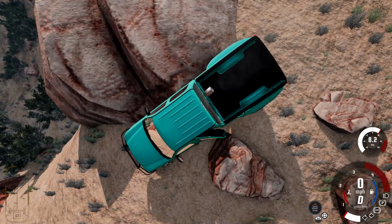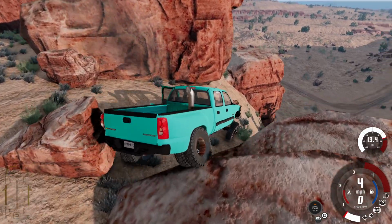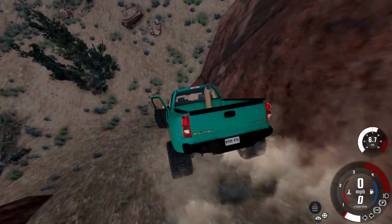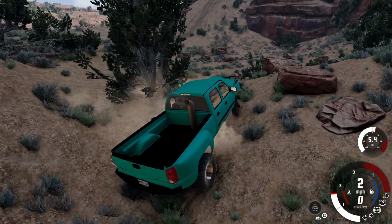Oh, there's a tree there. This is... not saying that this is kind of sketchy. Oh, it's straight down. I'm coming down! Hold on! Oh, this is gonna hurt! Oh, it hurt! Really bad. Why does my steering always break and I can't turn sharp?